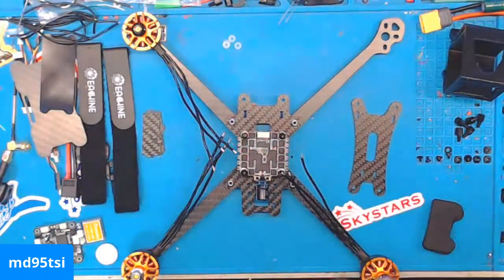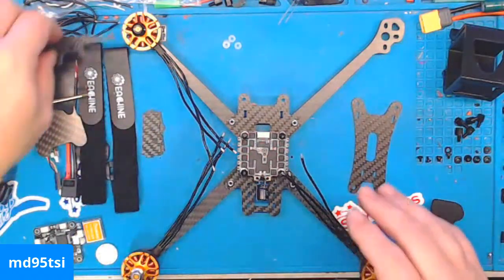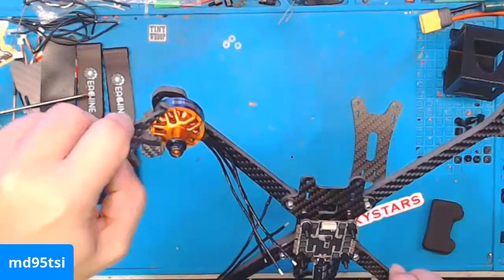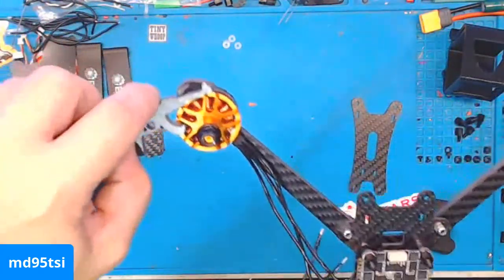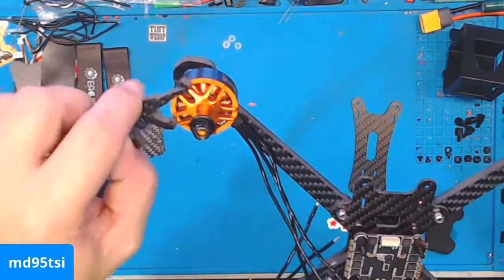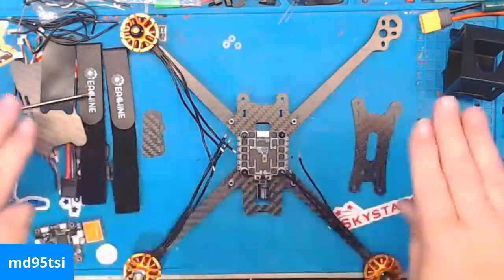It's just a keychain. Somebody said, I know who said it, I just ain't calling no names, that it was like a prop wrench, but you can't get that to lock in there. No way, shape, or form to use it as a prop wrench. It's going to slip off.